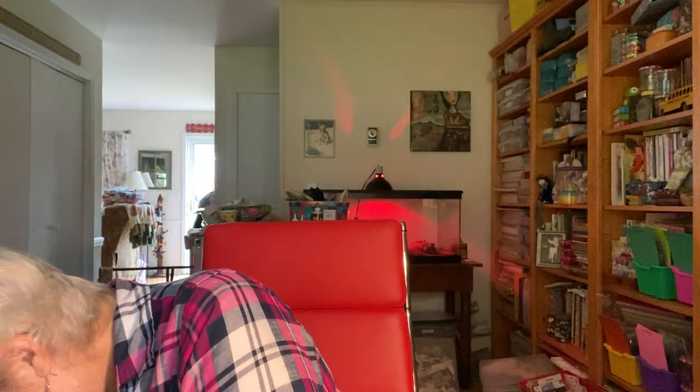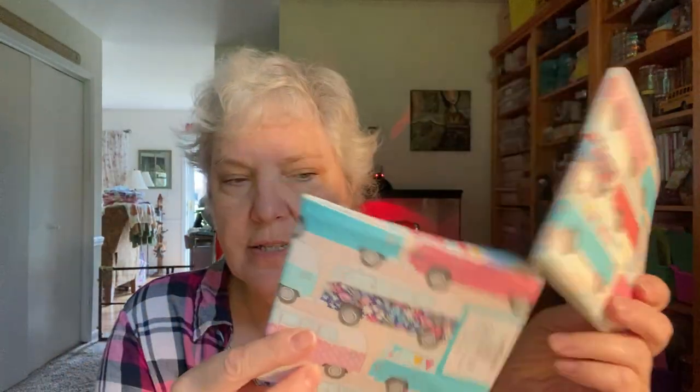Then I picked up some fabrics. I've been wanting this VW bus fabric. I think Tina Epp showed it on her channel, but I've been wanting it. I love it, love it, love it. So I picked up a couple of those.